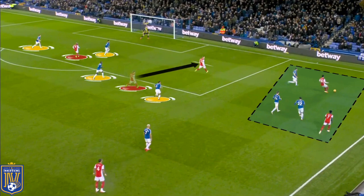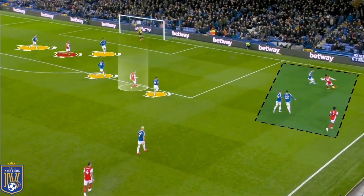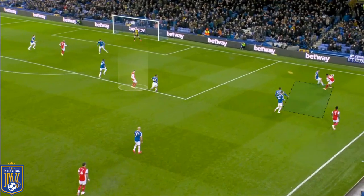And what you end up witnessing from Tomiyasu is that he's looking to play a first time ball into that zone, where he should be keeping his head up to identify the fact that Odegaard didn't make that run so he could retain possession and potentially drop it back to Xhaka. He doesn't do that, and he fires a first time ball through the 6-yard box that falls into Pickford.